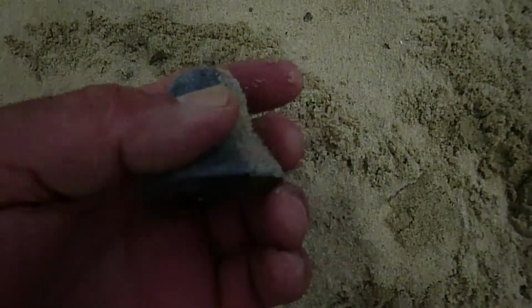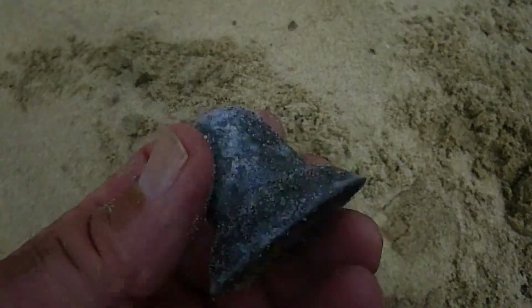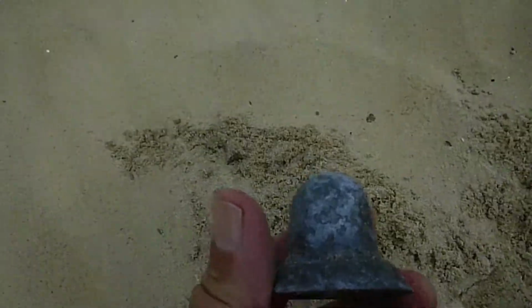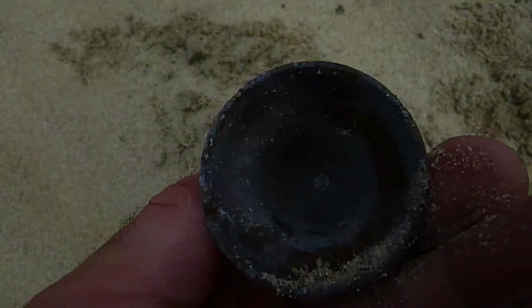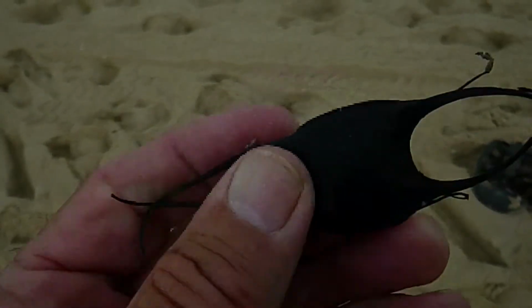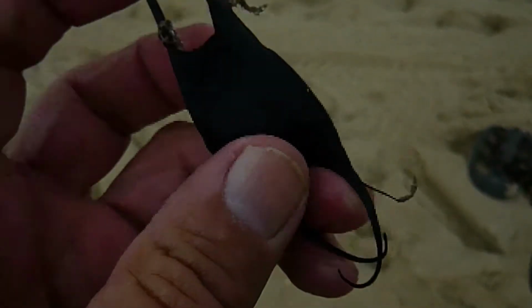And then I found this. Now it took me a while to work out what that actually is. I found actually two of them, but I know what they are now. If you wanna guess what they are, there's a wee roundup coming up, and I'll tell you what it is. This here, what would that be? A shark's moustache? Looks a bit like it, but it is connected to a shark or a ray.